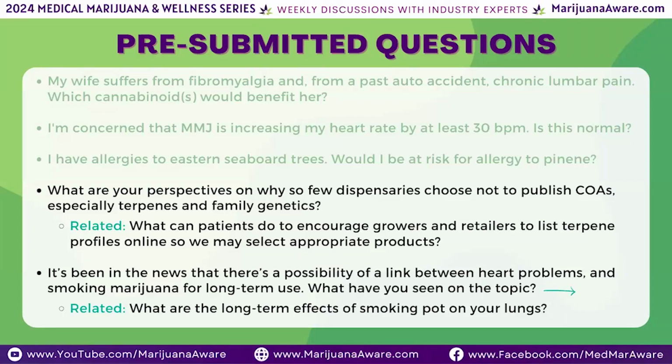That's a great question. I don't believe it's so much that they're choosing not to, it's the logistics that go behind it. What we need to try to remember is that cannabis is a live product. It's a plant, and it changes from batch to batch. So it's not like those COAs stay completely consistent. Even a slight variation in 0.0001%, we would have to print off a whole new COA. So the logistics of having that done in a timely manner to have it posted online is significant.